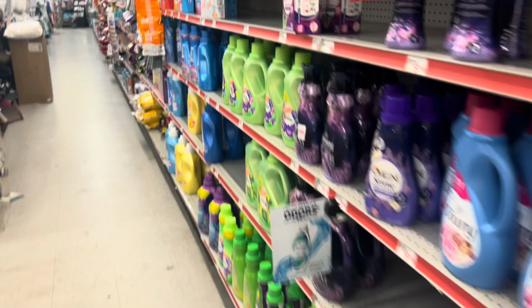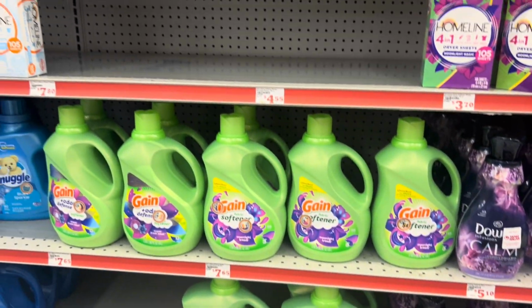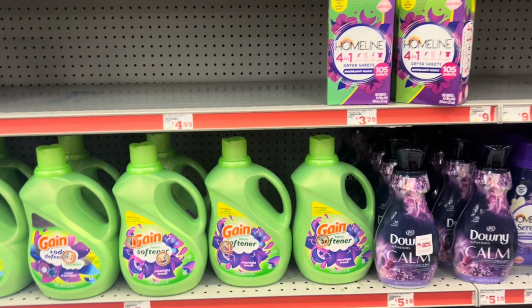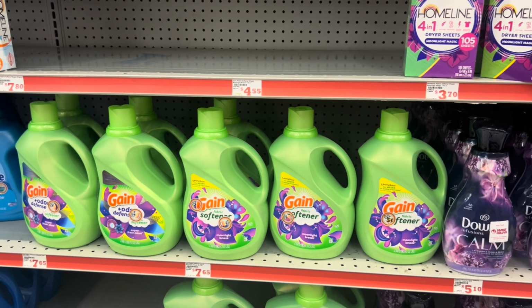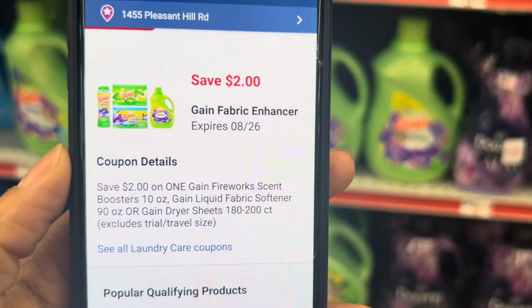So maybe you're one that needs fabric softener. You can grab the fabric softener. Maybe you need the dryer sheets. I don't see them at my store. You get the dryer sheets or even the Fireworks beads. Get the ones at $7.50 or $7.45. The price may vary store by store. And then use that $2 coupon right here.